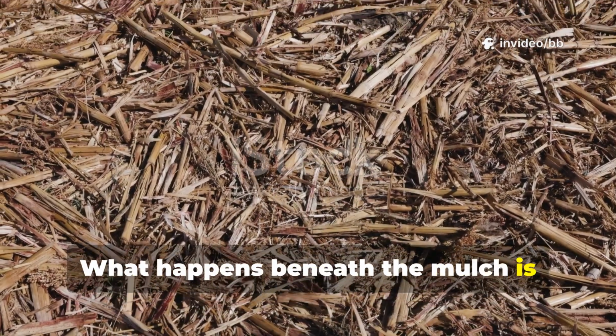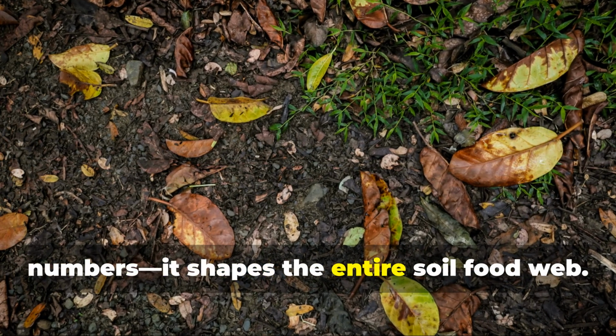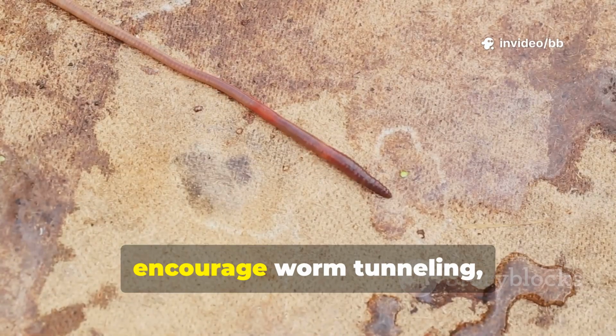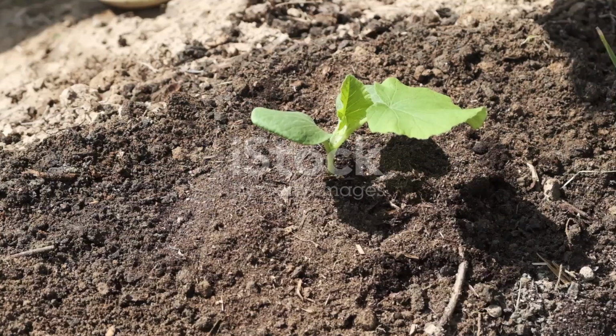What happens beneath the mulch is actually pretty fascinating. The choice between fresh and rotten leaves affects more than just worm numbers, it shapes the entire soil food web. Rotten leaves speed up microbial activity, encourage worm tunneling, and result in castings that aggregate soil particles into a rich, crumbly structure.